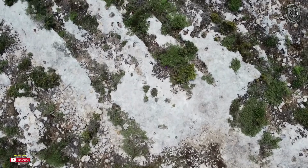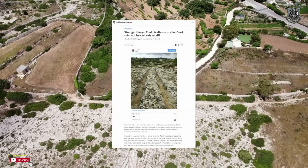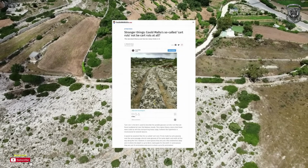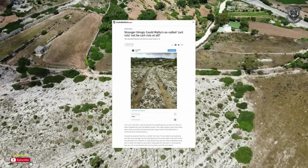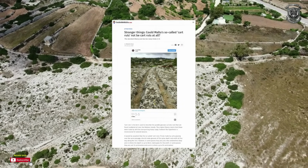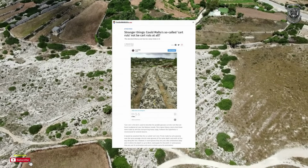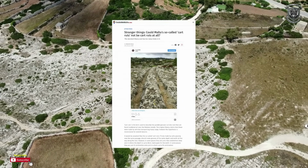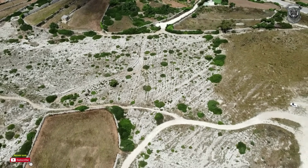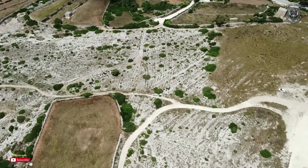So let's dive deep. Guide Me Malta are actually an established news outlet, and they go on to write: could Malta's so-called cart ruts not be cart ruts at all? And it goes on to say that cart ruts, a term used to describe the parallel grooves cut into the rock, are found scattered all over the Maltese Islands. The original theory claims that these were made by vehicles transporting heavy cargo. However, the hypothesis is inconclusive for several reasons.